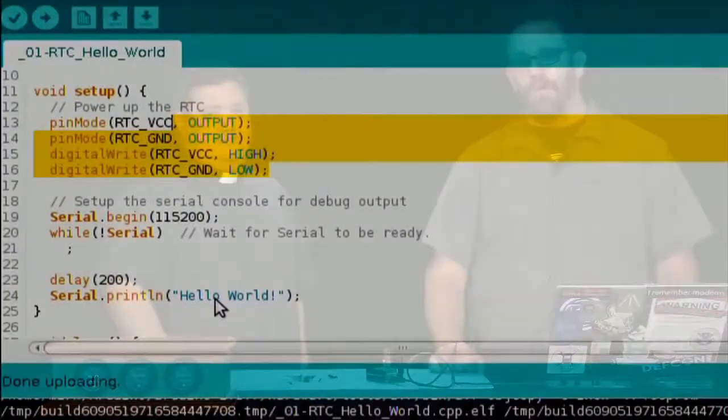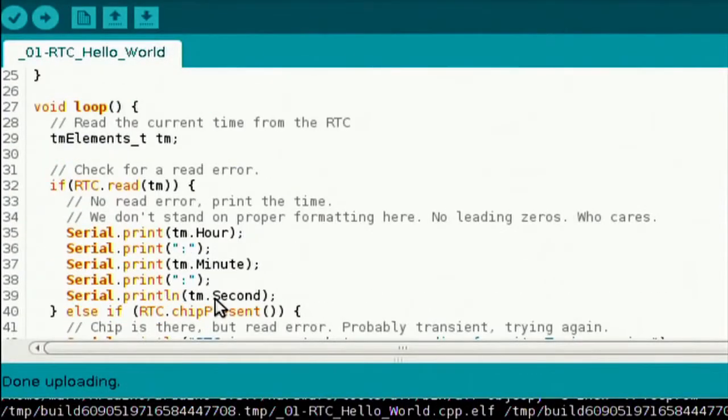Okay. Then the loop. Again, remember from last week that loop just gets called over and over and over again. And so we need to do whatever we're going to do in this time. So tm elements is a data type that is defined in time.h. And this is an object that has a bunch of different time elements.